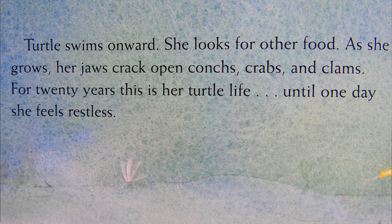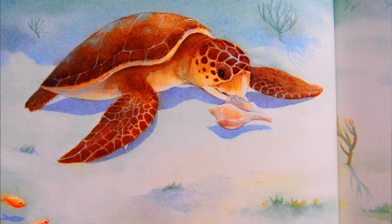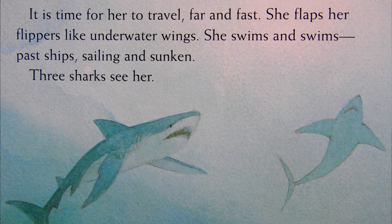Turtle swims onward. She looks for other food. As she grows, her jaws crack open conchs, crabs, and clams. For 20 years, this is her turtle life, until one day she feels restless. It is time for her to travel far and fast. She flaps her flippers like underwater wings. She swims and swims past ships, sailing and sunken.